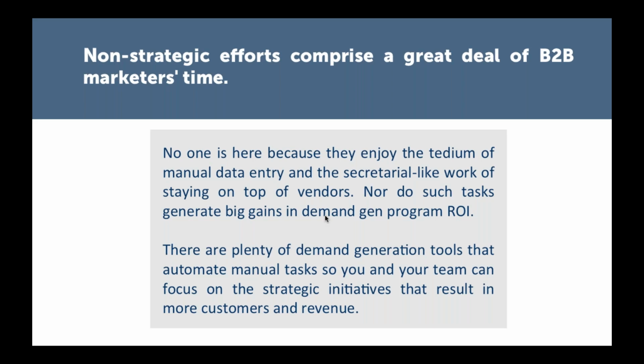You cannot do all of this that we mentioned before manually, because no one is here because they enjoy all of this administration work. This will take your whole day. We as marketers need to focus on the strategy part of this business. And there are plenty of demand generation tools that automate manual tasks, so you and your team can focus on the strategic part that will result in more customers and revenue. So this is where you need to start looking for these tools. This is where you need to start getting into this technology that will help you move forward, that will help you move faster, because your competition is also using it.